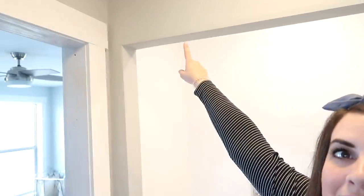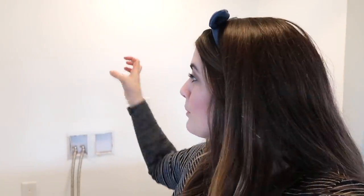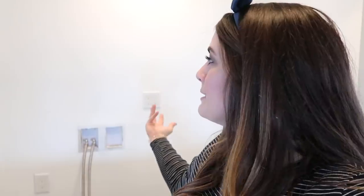So the paint that we started with in here was the same color that is on the walls. It's kind of like a gray color, but it just ended up looking really dark in the space, and we are going to be putting in some darker shelves and some dark piping, and we just wanted to make a really nice contrast and a nice pop with that color.